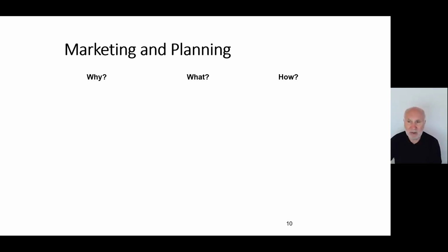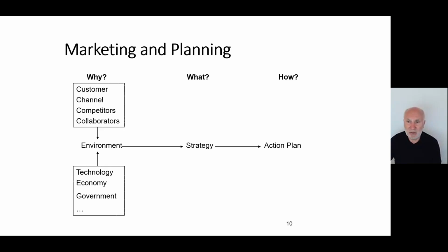And we need to dig into that quite a few more times. Here we want to say the why is very much determined by the situation, where you are, when you are, what we call environment. And the what out of that is then the strategy, and how is the action plan. And this, of course, has various factors.